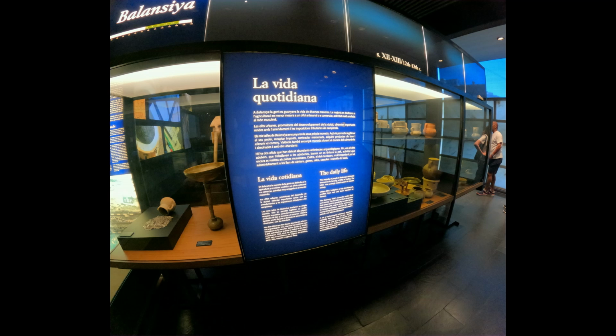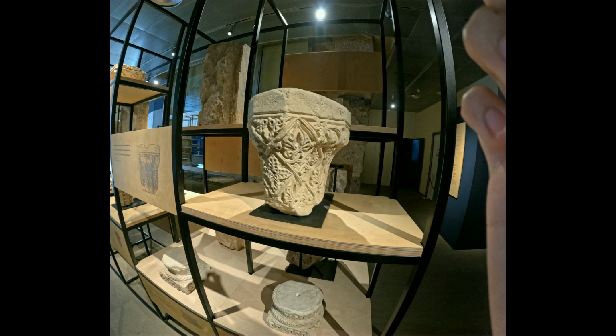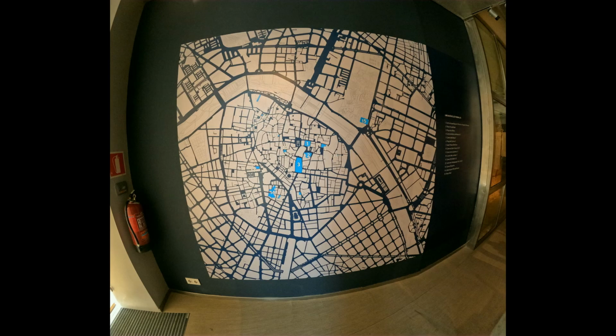On the ground level, you will find most of the artifacts that are up for display. Some of the artifacts down here are not fully lit, so I'm just giving you guys a warning. Here are a few pictures of some of the artifacts that I found in the museum. This map on the screen shows all of the locations where the ruins are located.